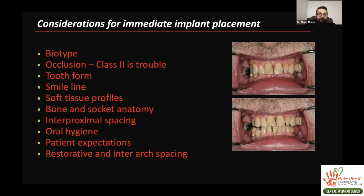Big thing for me is just patient expectations. You have to have a realistic conversation with your patient. And I tell them, if this is something that you will not be able to sustain, or if you really don't think you're going to be able to take care of this and follow instructions, just place the implant, wear a removable appliance for a few months until the implant integrates, and then we'll put the restoration on there. So you just have to make sure you have informed consent.